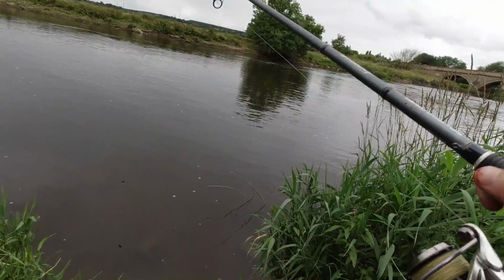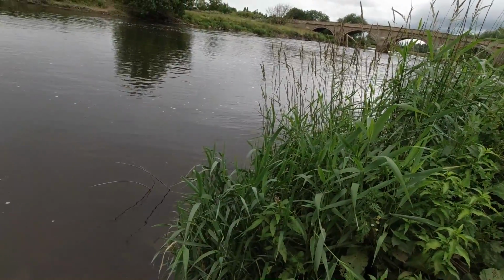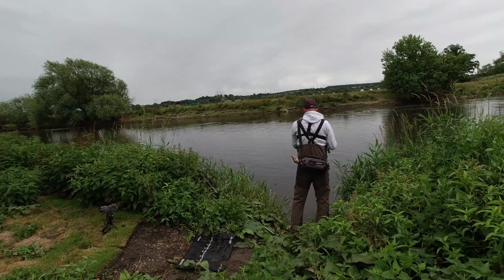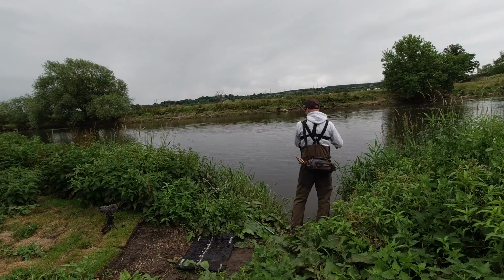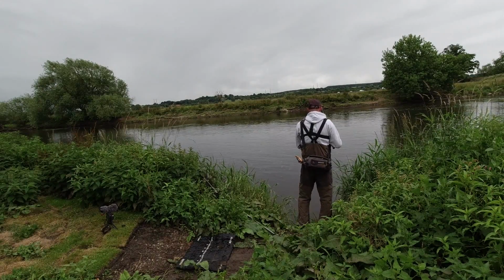Wow, well that all happened very quickly. Definitely wasn't the fish I had the first take from. The first take was 100% a perch. And I just wonder if actually hooking that pike might have been the worst possible thing that could have happened here, because he'll have upset the entire area of the river. It was a hell of a fight. It was perhaps not the fight I needed at that moment.